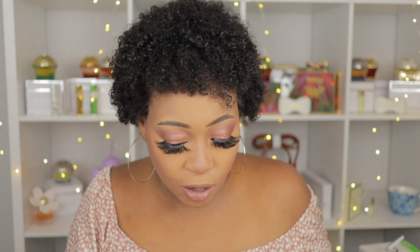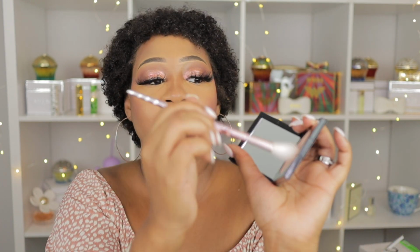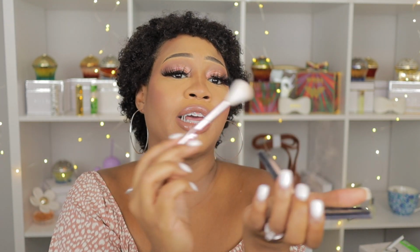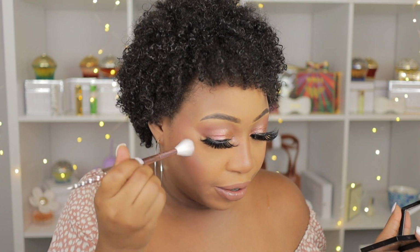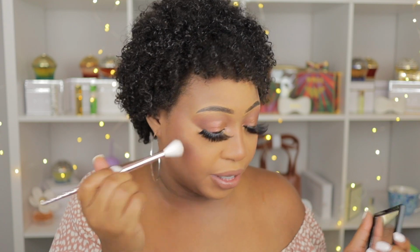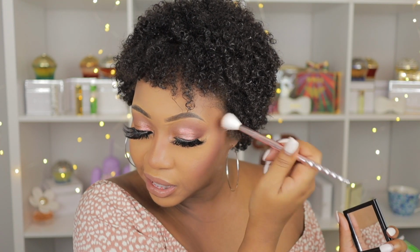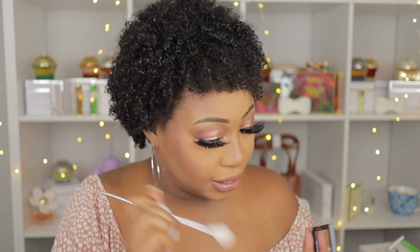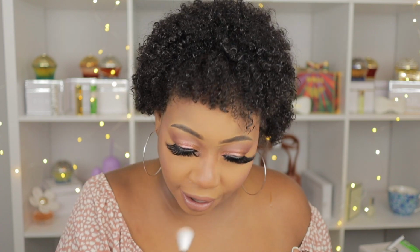Okay, so now we're gonna use the highlighter. And then when I'm done, we'll go over my thoughts. I'll tell you guys the tea. Let me get a new highlighter brush. This is my first time applying the blush, the highlighter, and the eyeshadow here on camera with you guys. I swatched them, but I haven't applied them. This highlighter is blinging. It's giving. The highlighter is definitely giving.